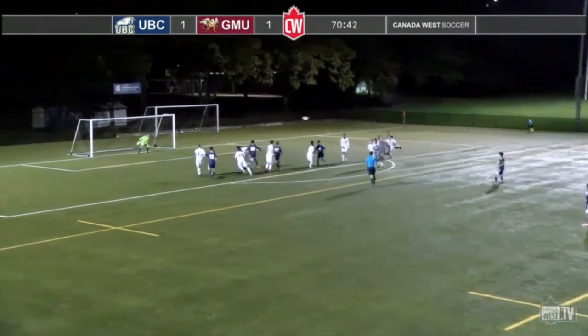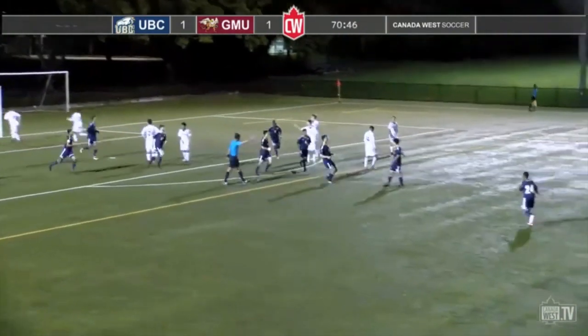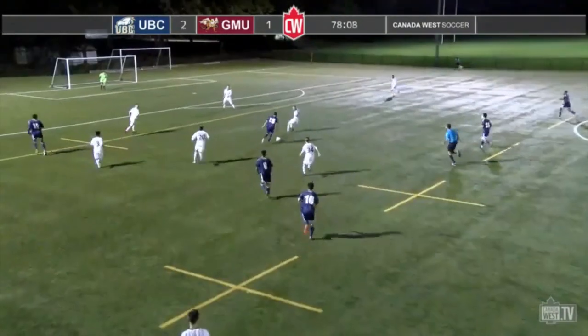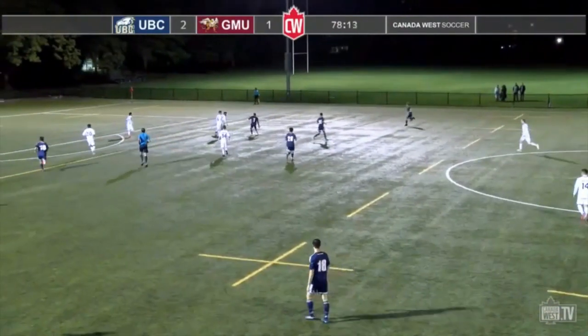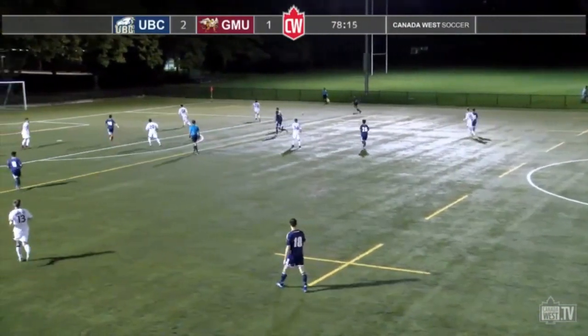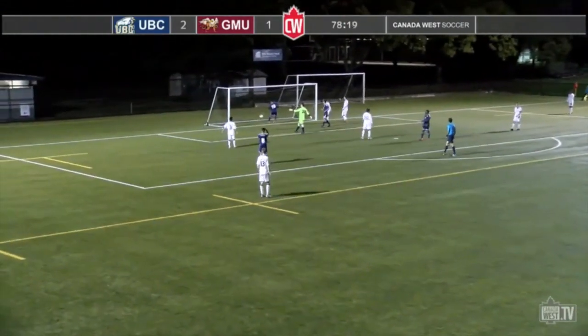Gardner stepping up. Whips it in. That one is in. Oh, my word. Thomas Gardner. Fourth free kick of the year. Here's Fussell to Gardner. Wide here to Fussell, plays it in back post. Clark is there. Caleb Clark scores.